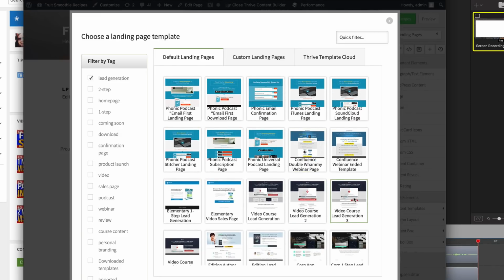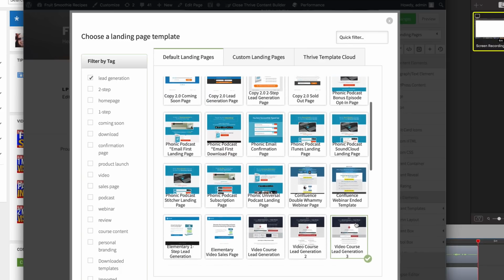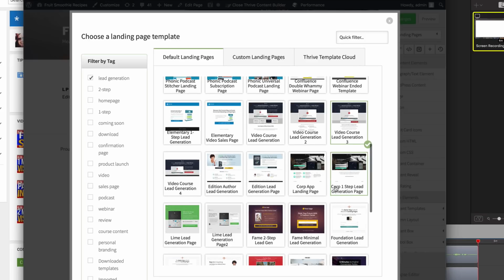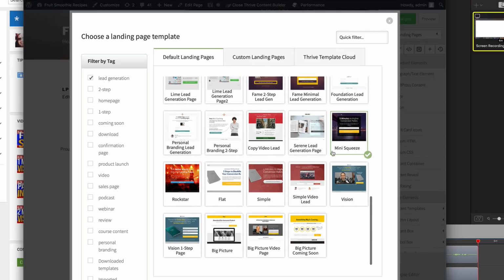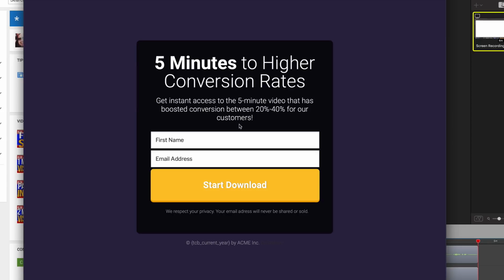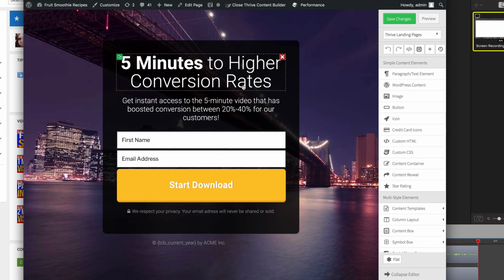Now, I'm just going to choose... It doesn't really matter, I don't think. So let me just choose a really basic one. Click that. Load landing page. Okay, great. It's taking its time because this is InMotion Hosting.